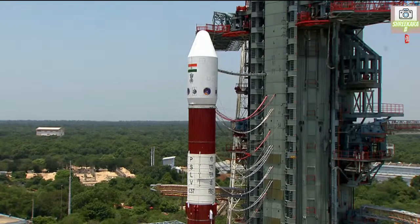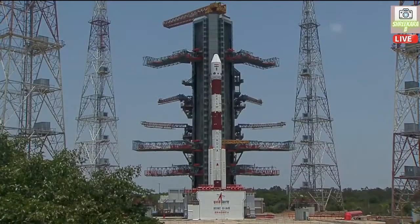Now in a little while we will go to the automatic launch sequence initiation, for which the preparations are underway in the launch and mission control centers. ROD to Mission Director. Range is ready for PSLV-C57 Aditya-L1 mission. Mission Director: Roger. TTC Director to Mission Director. TTC Director confirms readiness of all ISRO stations and network for supporting PSLV-C57 Aditya-L1 mission.